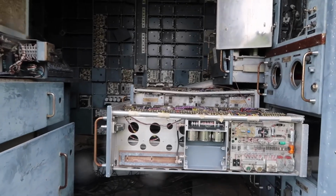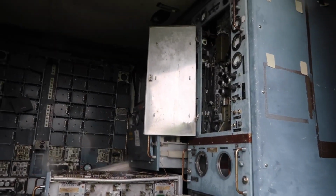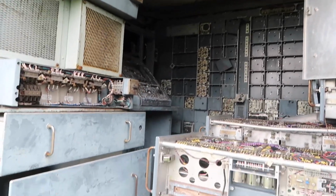Wow, look at all them electrics. Dials, switches, buttons, and if you know what I'm like in a theme park, I have a field day in here.